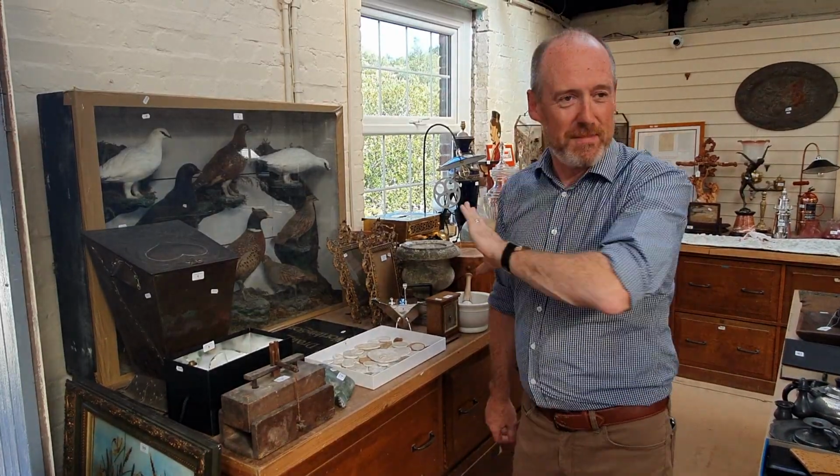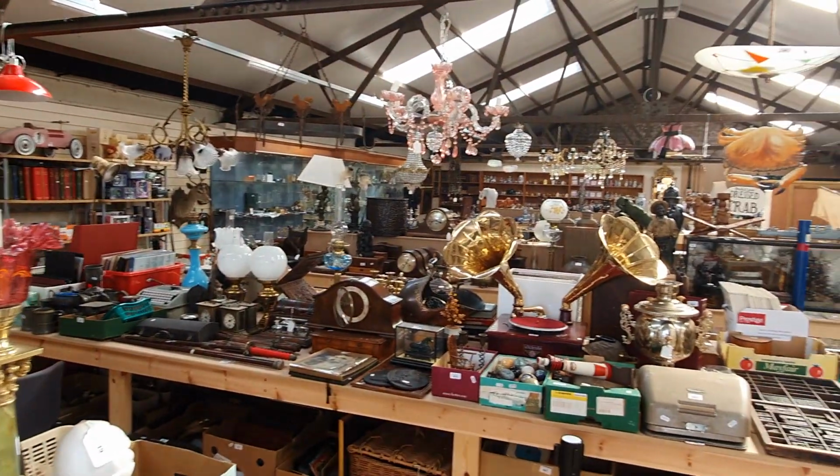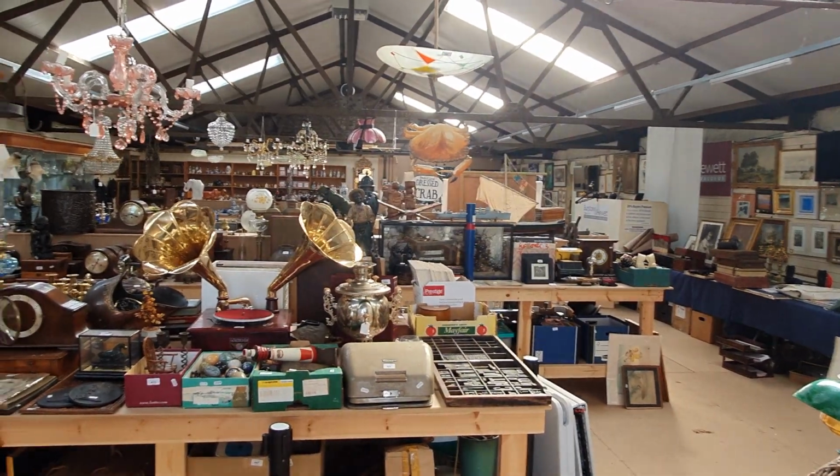Hello again, here is the tour of the August Granary sale. So we're going to have a look through the massive collection of things here. If you just have a pan around the room here, you can see it's full again from a month ago. And we'll have a closer look at some of the things on the tables here.